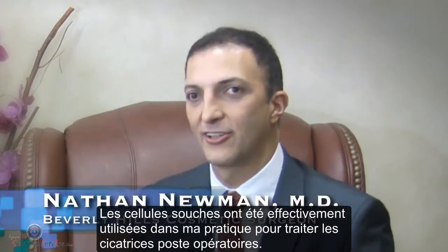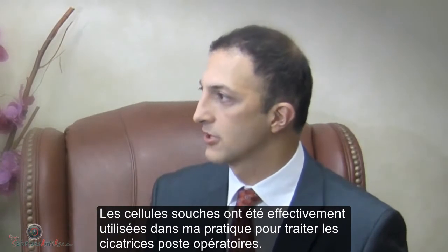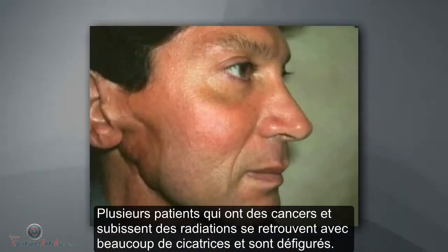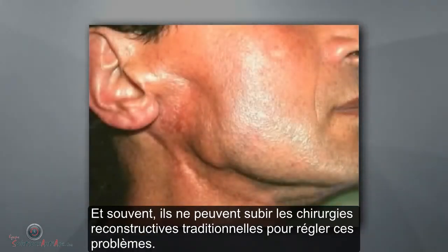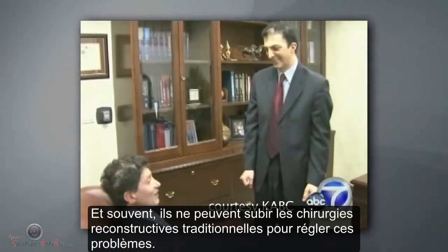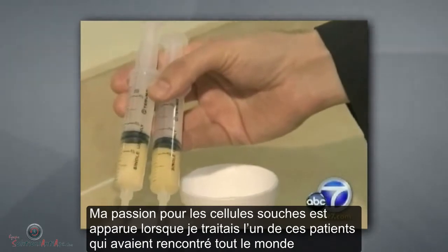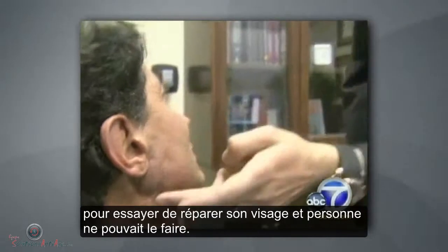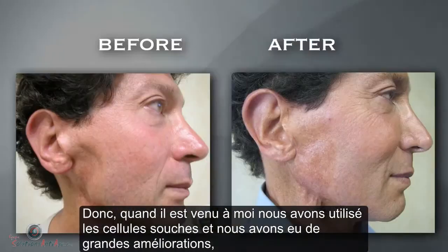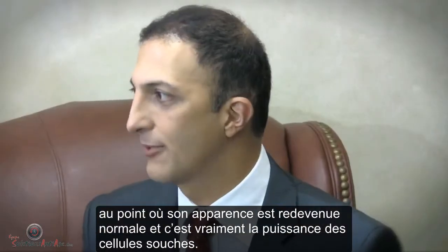The stem cell lift actually has been used in my practice for treating post-surgical scars. A lot of patients who have cancer and they get radiation, they get a lot of scarring and they get disfigured. And many times they can't go through traditional reconstructive surgery to fix these problems. And my passion actually for the stem cells came about while I was treating one of these patients who had gone to everybody to try to fix his face, and they couldn't fix it. So when he came to me and we used the stem cells, he got much improvement to the point that he went back to looking normal, and that's really the power of the stem cells.